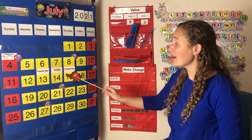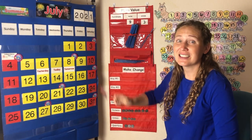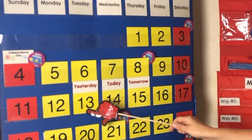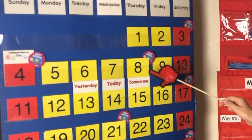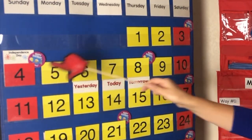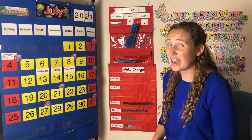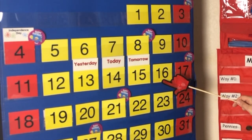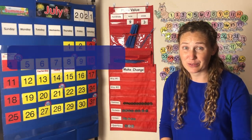Today's number is the number 14. It's the 14th day of July. Let's count down from 14. 14, 13, 12, 11, 10, 9, 8, 7, 6, 5, 4, 3, 2, 1. Let's count up from 14 together. 14, 15, 16, 17. Let's do some adding with our number 14.